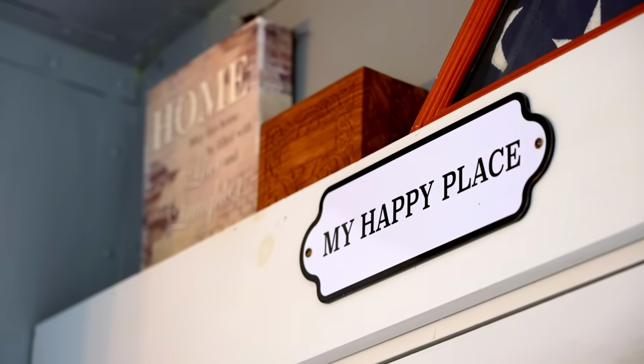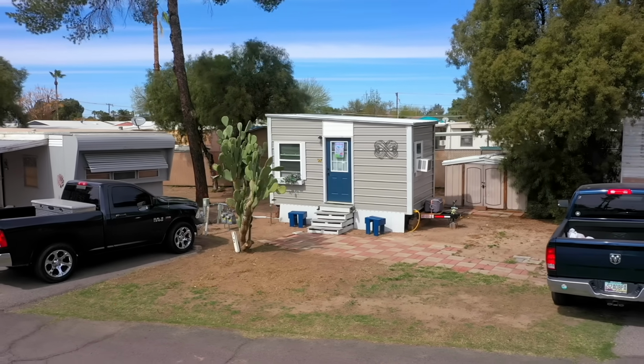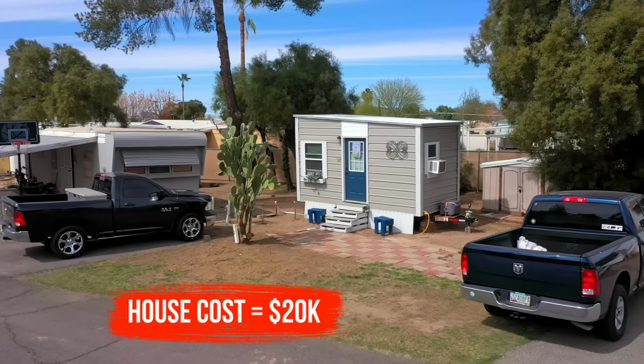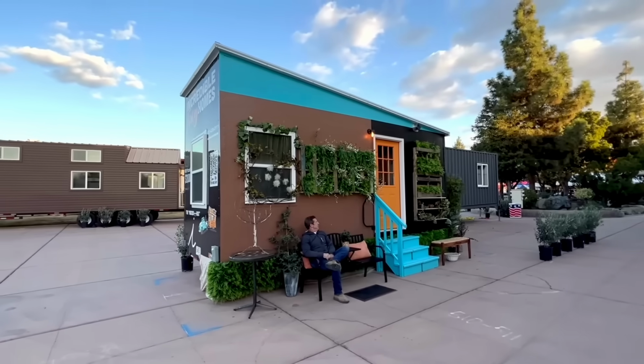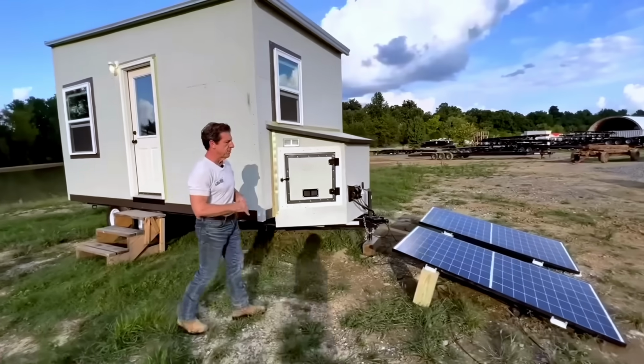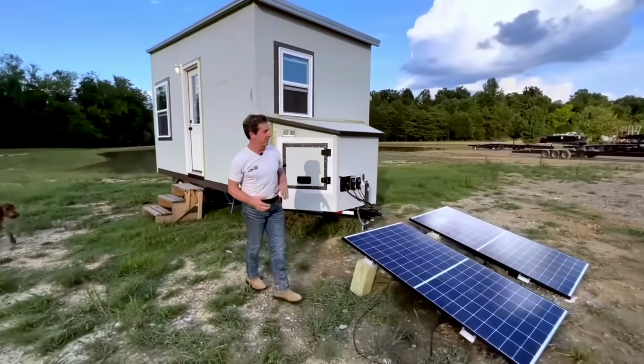So I have the 8x16 Incredibox, and they're still $20,000, which they were in December of 2021. He also makes an 8x20 Incredibox. That's $25,000. And then there's off-grid packages and solar packages and things you could buy for it as well.